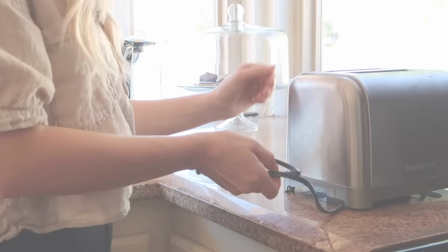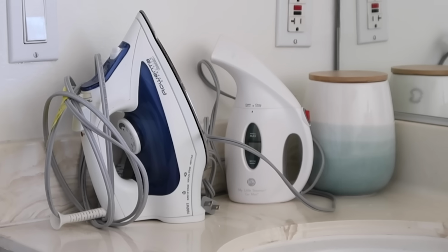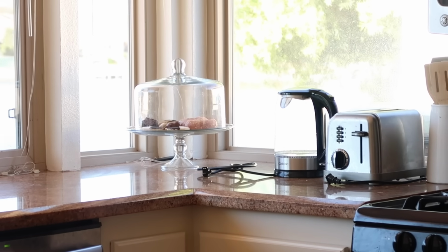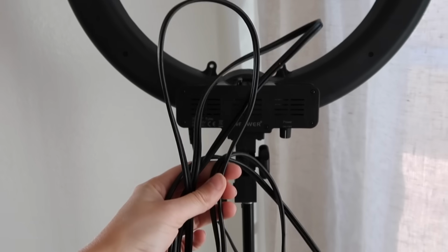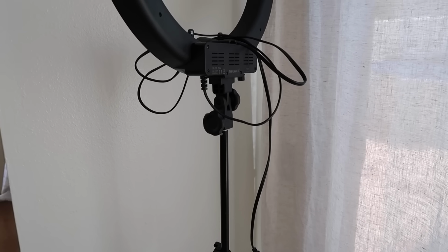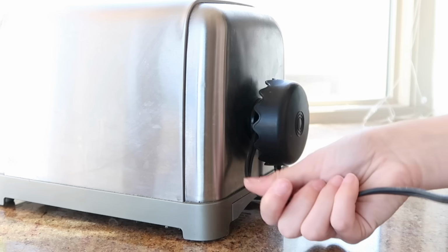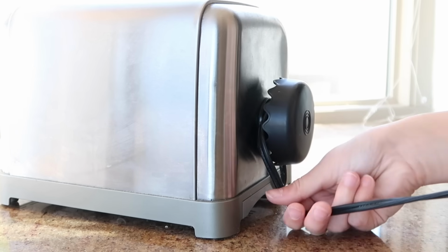Now, something that I think tends to be forgotten about is the look of messy cords. Cords laying around your kitchen, on appliances, maybe lighting around your home. I have a lot of ring lights around my home and the cords tend to look really messy, laying all over the floor. So one easy way of solving this is with these cord wrappers.